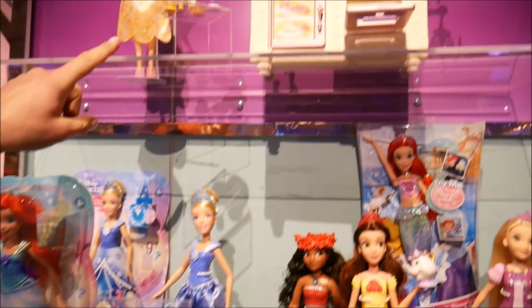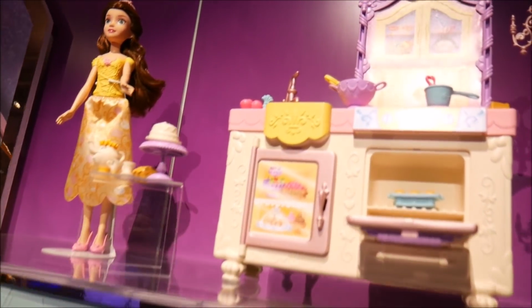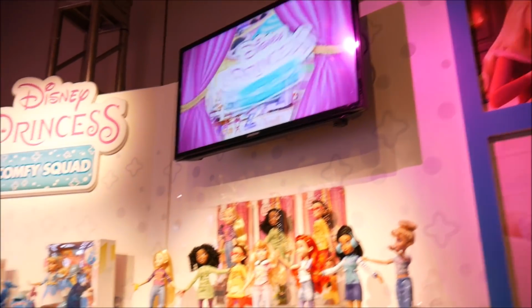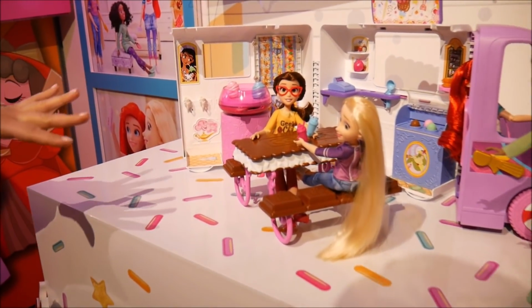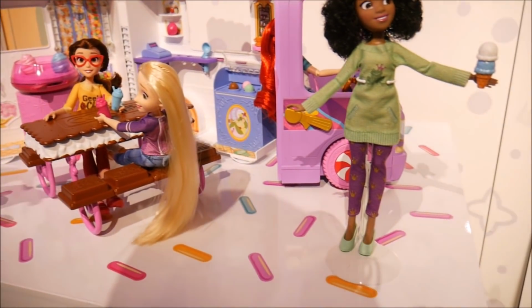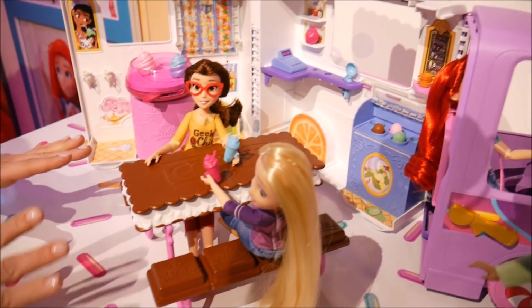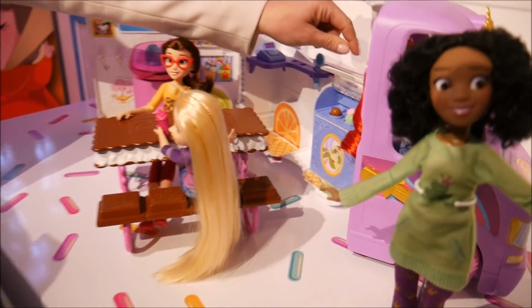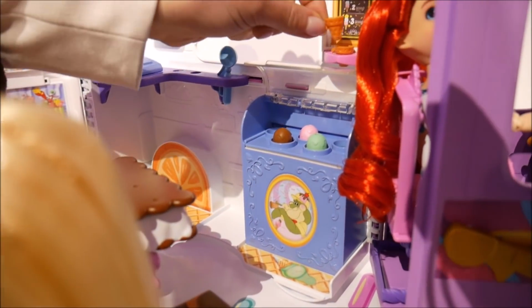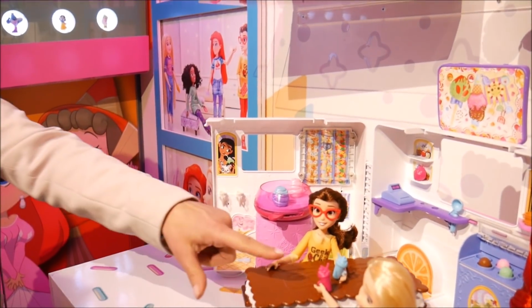And then there's Belle's Royal Kitchen for storytelling, place of play, lots of accessories for the kitchen. I love it. That's based off of Sugar Rush, you know, in the kitchen. So this is a sweet treat truck. Oh my God. When it's folded up, the ice cream sandwich picnic table is the roof. When you unfold it, you reveal the picnic table, the candy machine, the ice cream station where you get your waffle cones. Oh, look how cute that is. And your scoops of ice cream. And over here you have the soda fountain where you can get your soda drinks.